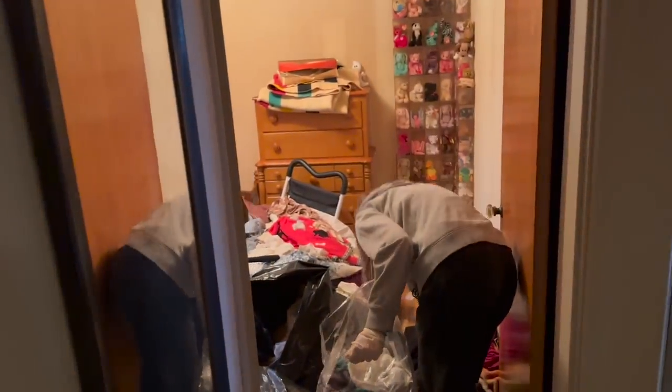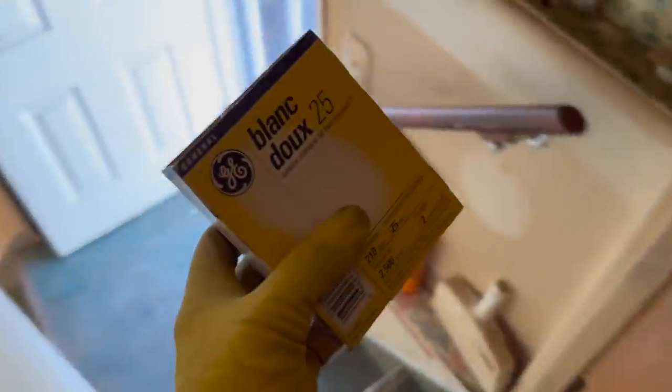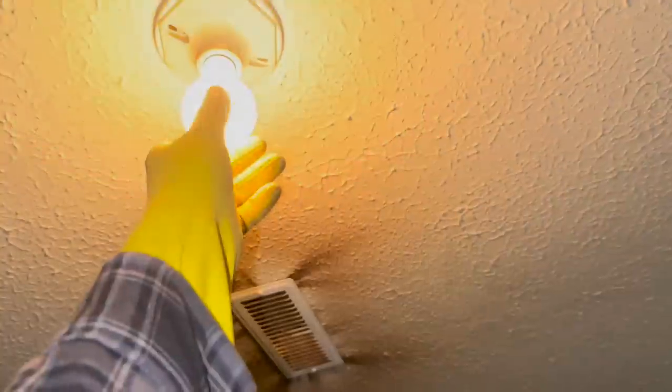I believe I saw some when I was in here the other day. How's it going, guys? Good. I don't know if it's any good. I'll take down this package of them. There's a better likelihood. 25 watts is not going to be super bright, but it's better than the nothing that I have right now. Okay, let's see if that does the trick. Yeah, here we go. A little bit of light.